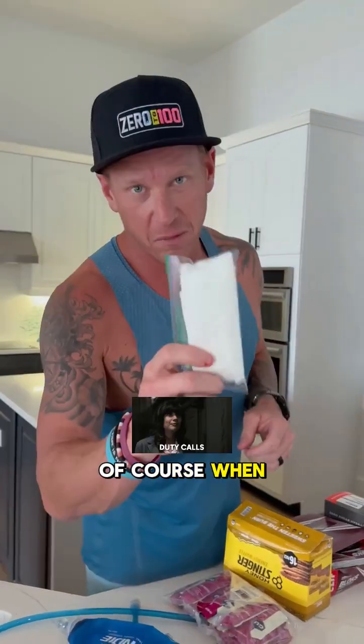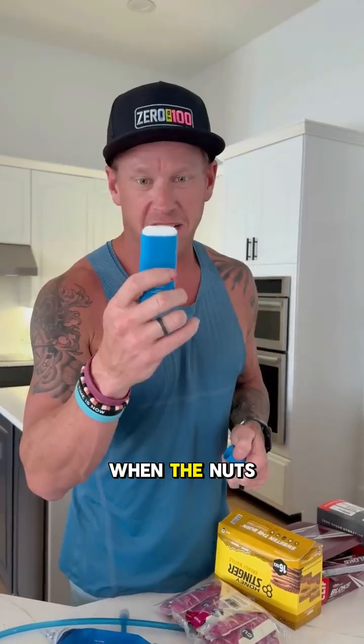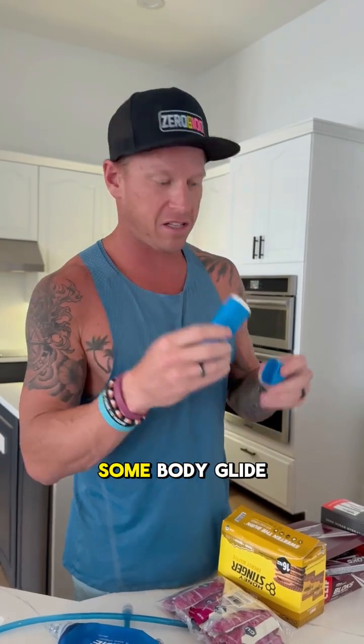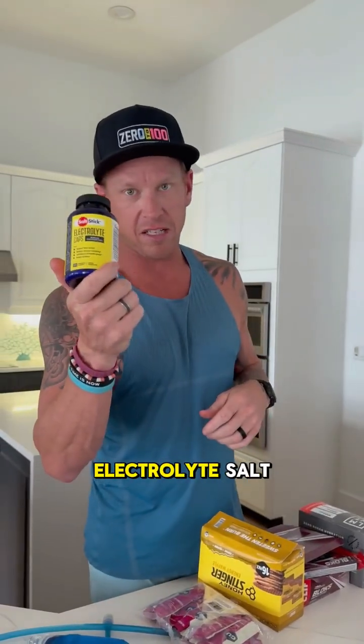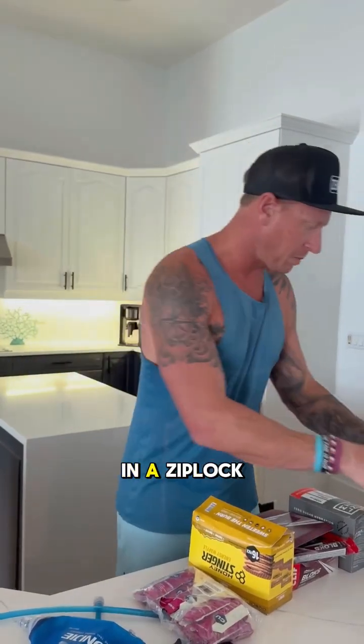Of course, when duty calls, you gotta have a little bit of the wipe because you don't want to have to cut the pockets out of your shorts to wipe your butt. That's kind of weird. When the nuts get chafed, you gotta have some Body Glide. Salt, electrolyte salt. I'll have this, Advil, Tums, all in a Ziploc bag.